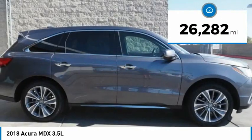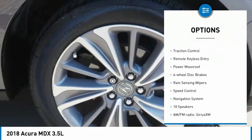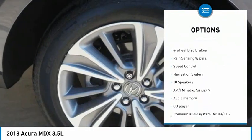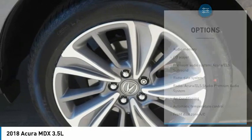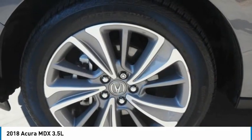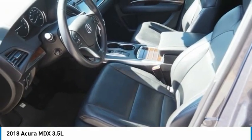Here are some of this vehicle's great options: electronic stability control, alloy wheels, power liftgate, brake assist, traction control, remote keyless entry, power moonroof, four-wheel disc brakes, rain sensing wipers, speed control. Your new ride is just a phone call away.